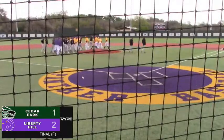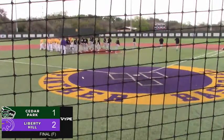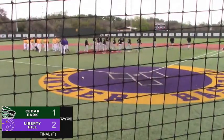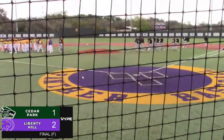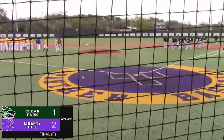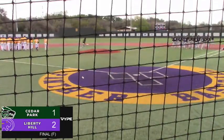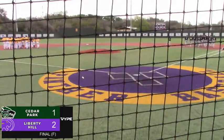They will move to 14-2 overall. 1-0 in district, that's the big one. And of course, we will look ahead to tomorrow. We'll be down there at Cedar Park, same teams, same time. Another sort of strange spring break fixture there as things sort of file out here.